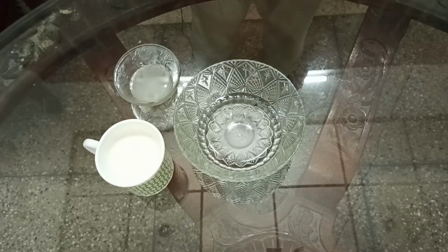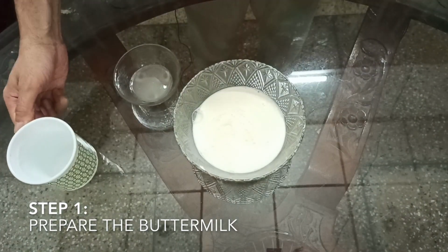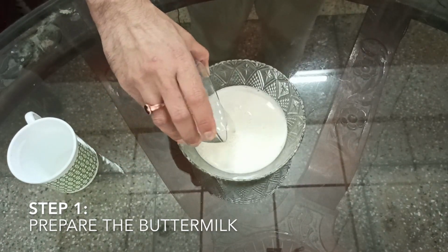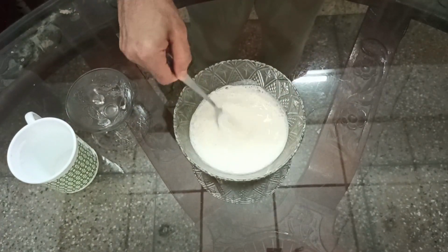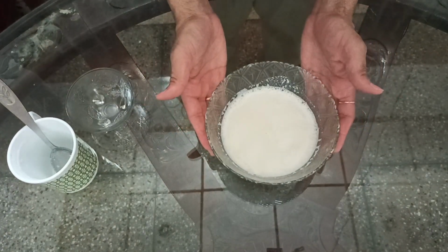So let's start with the first secret ingredient, which is the buttermilk. To make the buttermilk, I pour 1 cup of milk, and then I pour the juice of half a lemon with 2 spoons of water in it. That's it. And then I give a quick stir. The milk that I have used here is a little bit lukewarm.